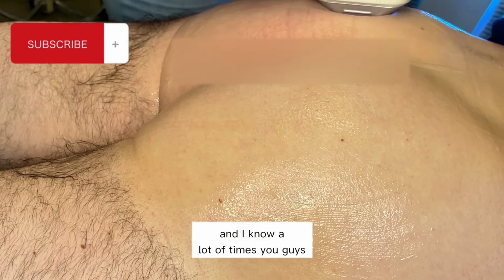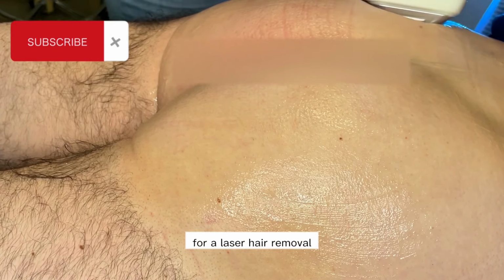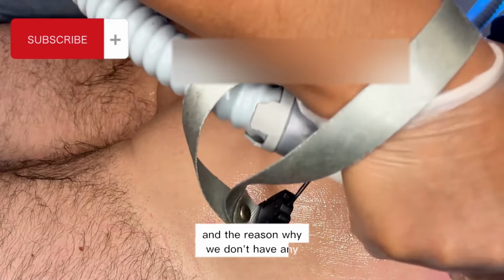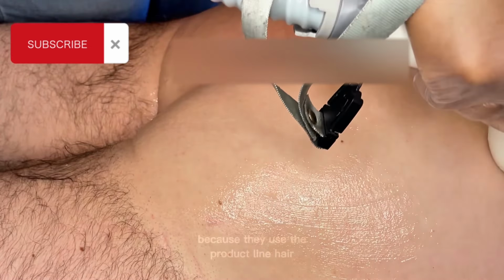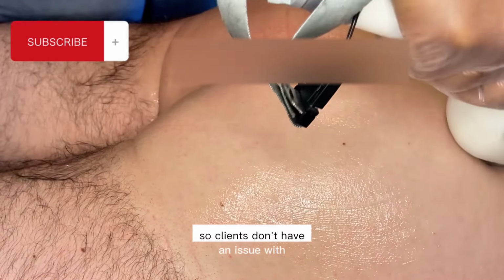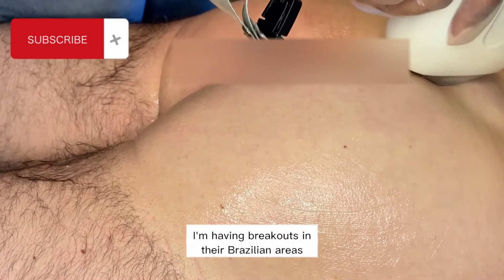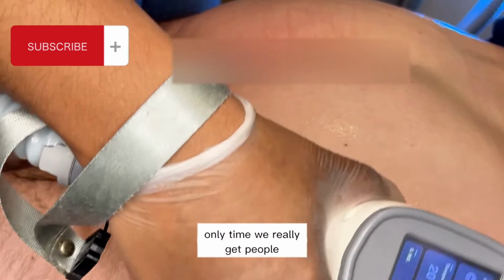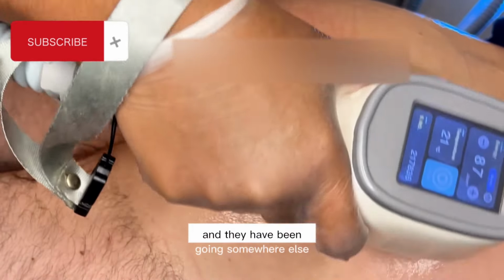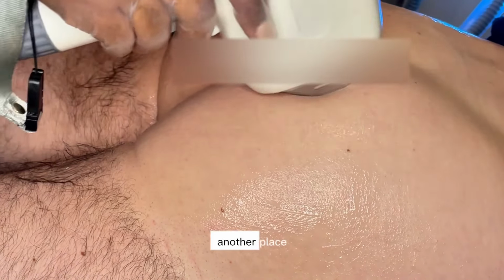And I know a lot of times you guys ask about videos for laser hair removal and or for extractions on the vaginal area. And the reason why we don't have any is because our clients don't have ingrowns because they use the product line here that is made for ingrown hairs. So clients don't have an issue with having breakouts in their Brazilian areas. Only time we really get people who I can record and extract on is when they're new clients and they have been going somewhere else or they're coming from doing another method of hair removal another place.